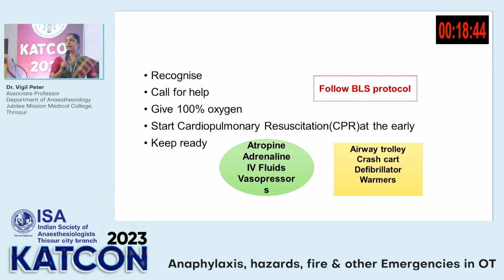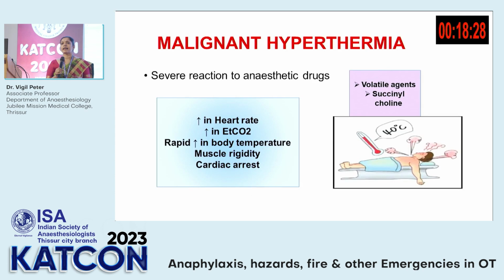Malignant hyperthermia is yet another emergency. It is a severe reaction to the anesthetic drugs, that is the inhalation agents and succinylcholine. It is characterized by an increase in the heart rate. There will be an increase in the EtCO2 and a very rapid rise in the body temperature. There will be muscle rigidity due to spasm, more in the jaw. The jaw muscles will become spastic, and it may even end up in a cardiac arrest.